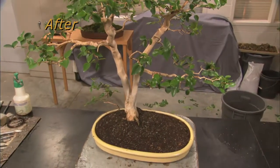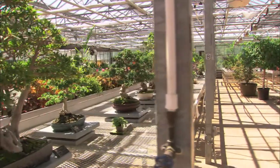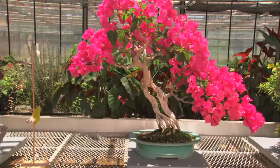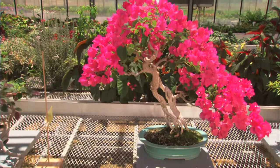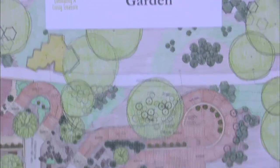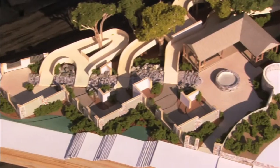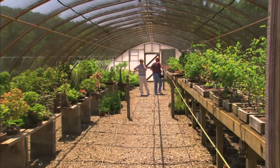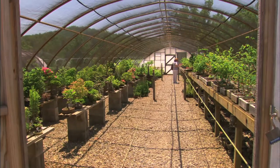Multiply the hours spent on one plant by more than 100 plants in the collection, and you have a sense of the time and effort it takes to maintain it. Recently, the Arboretum broke ground for a building that will move the bonsai collection from the back lot to a major new garden near the visitor center. We're going to have these plants right up front where everybody can experience them in a garden specifically designed for their presentation. And that's going to really increase the impact that they have on the general visitor. And it'll be something that everybody in the state will be proud of when they come and see what we've got here.